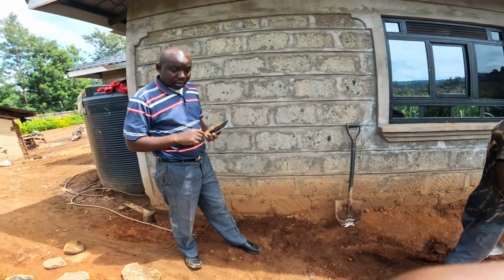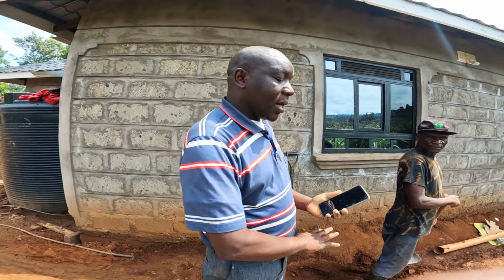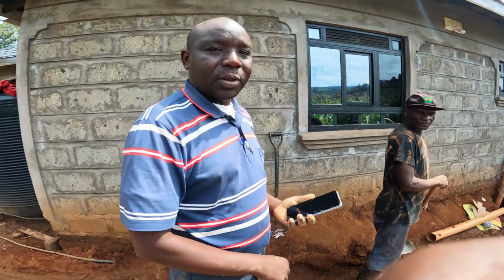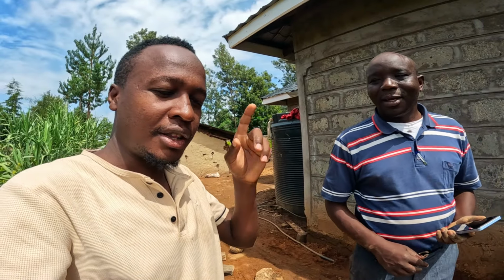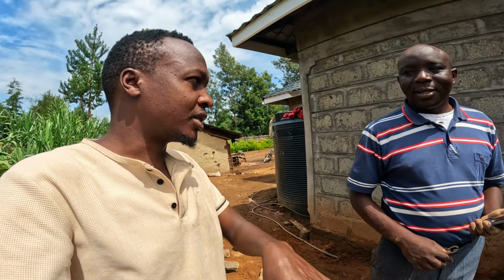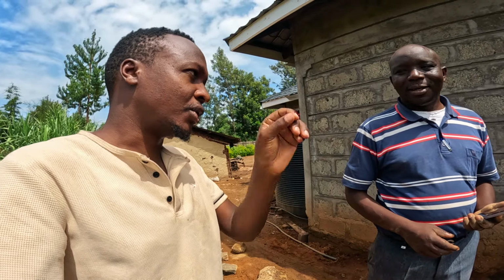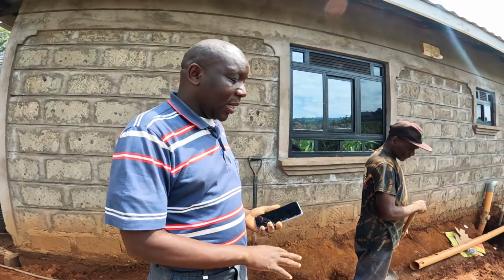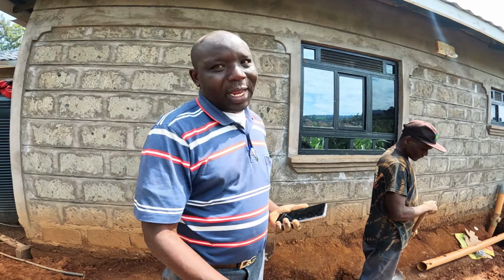What's the work of the paper? This polythene will cover the soil. It will not enter into the stones, the hardcore. If the soil enters into the stones, they will block, and then water will not pass. So the work of this polythene is to cover the topsoil, to separate the soil and the hardcore.